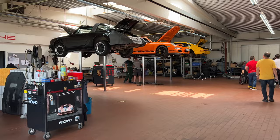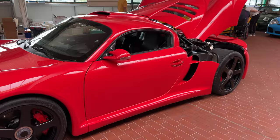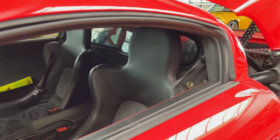Going inside, we have the orange 997. So this CTR3 is one of two painted in red. And I think this one has a sequential gearbox. So if you look at the VIN, it's W09, which means RUF made this. Super cool.